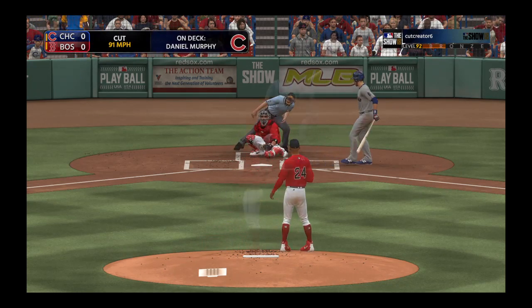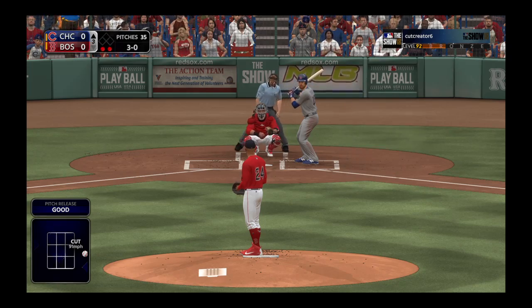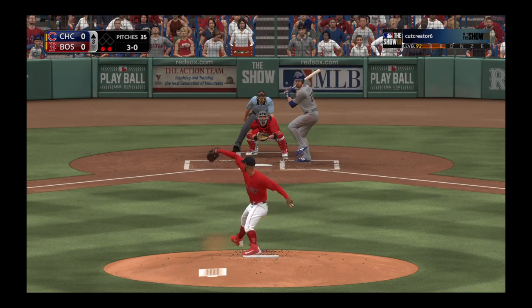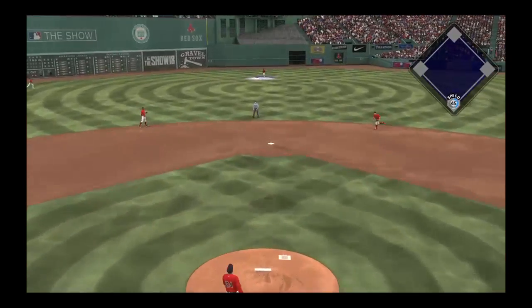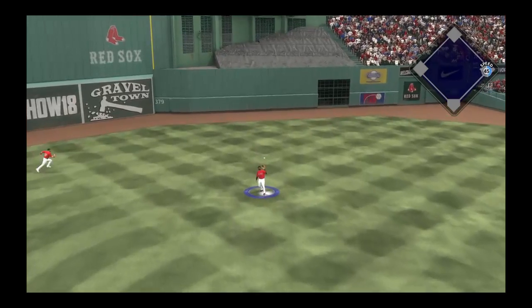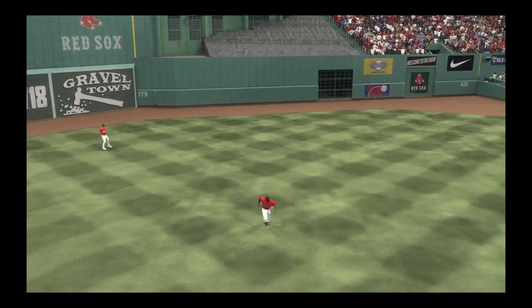Look out. All over the place now. 3-0. That's a classic piece of pitching right there. You have to back hitters away from the plate to make them a little bit uncomfortable. Now you can go inside or outside. And the center fielder is under it to make it.